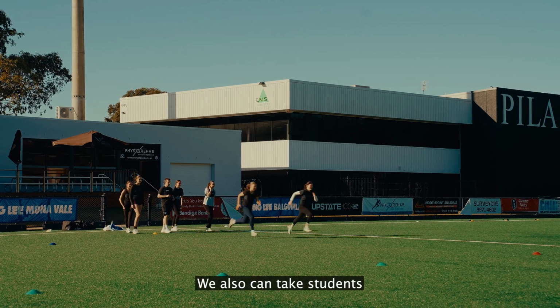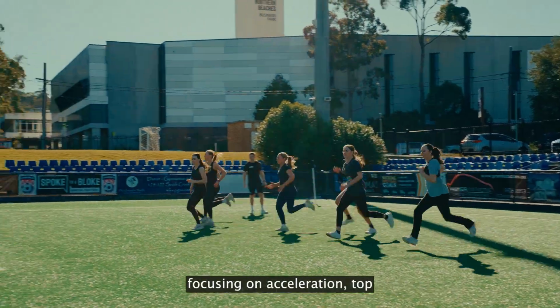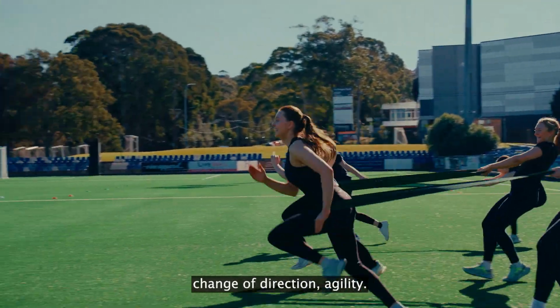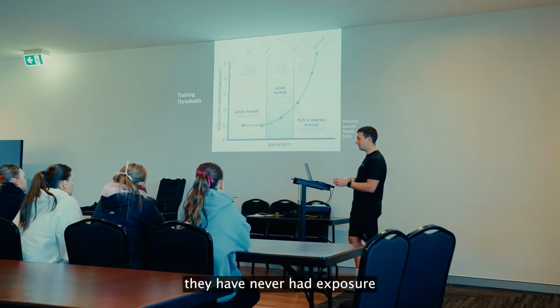We also can take students through speed clinic, which involves different drills focusing on acceleration, top speed, wickets, hurdles, resisted banded accelerations, change of direction, and agility. There's a lot of stuff we can give these students exposure to, which maybe they have never had exposure to before.